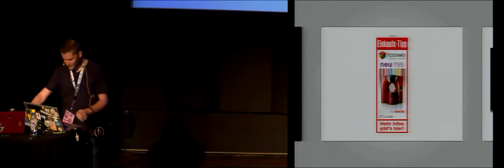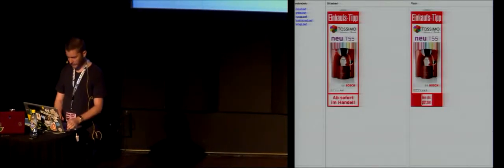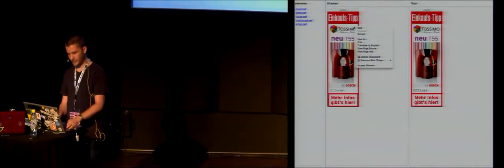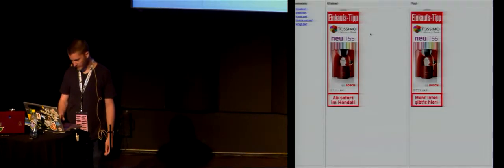So I'm going to show you the next example, and that's an ad for, I think, a coffee machine. So what I'm doing right now is I'm converting the Flash movie to JavaScript again. Here to the right, you see the Flash movie, and here to the left, the exported Bikeshed movie. You don't really see a difference, but that's the goal. So now I'm opening this up in an editor, very simple editor, and I'm just going to change the background color to something better.